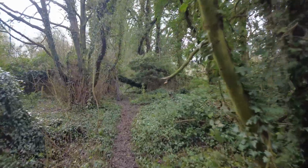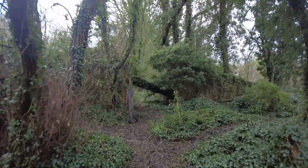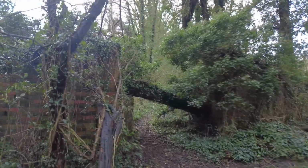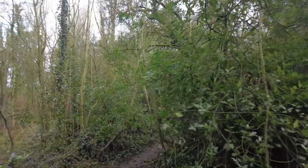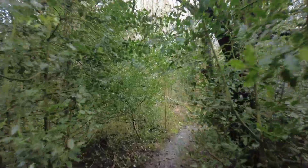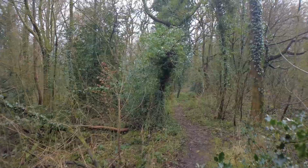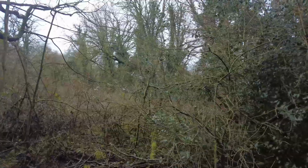Here you go, another footbridge, which has a fallen tree across it, the bridge being long gone. Let's see if we can access it on this side. Probably not, no. Lots changed in this park over the years, and no, not going to get to it. That's a shame.